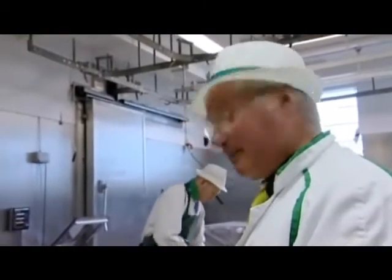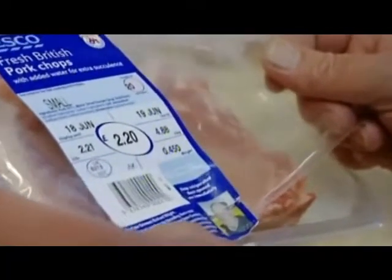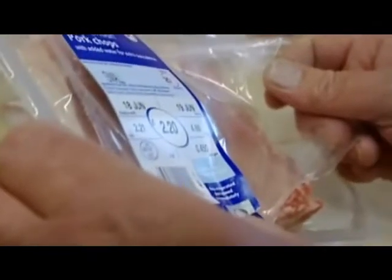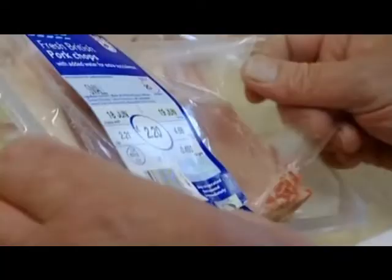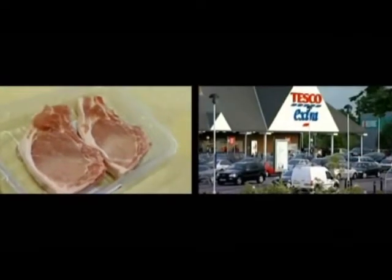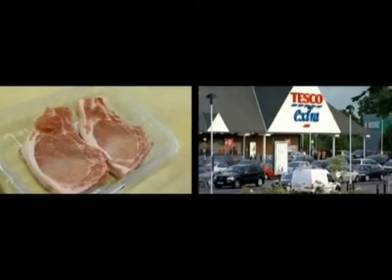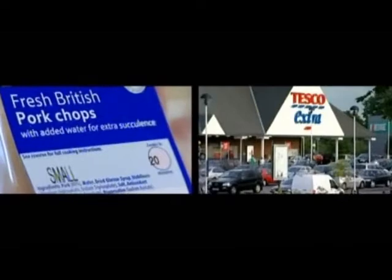I don't understand. And with a pack price of £2.20, you're paying 25 pence for all that water, glucose, stabilisers and preservatives. According to Tesco, because customers now prefer grilling to frying, a brine solution is added to some pork cuts, because otherwise they would lose some succulence.